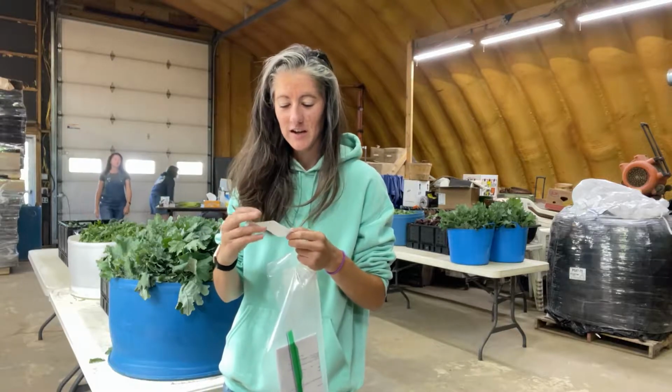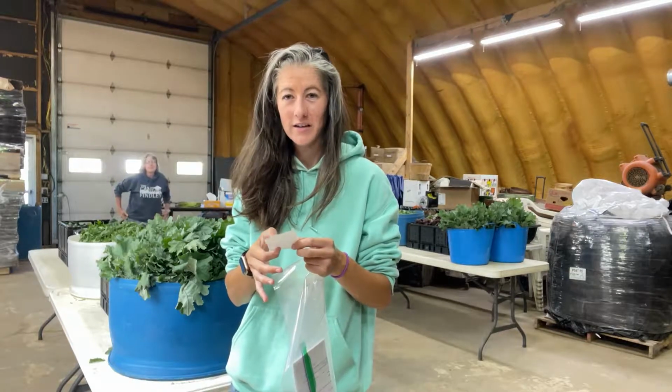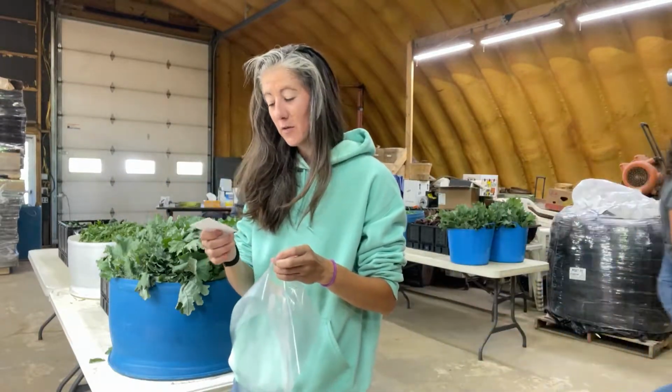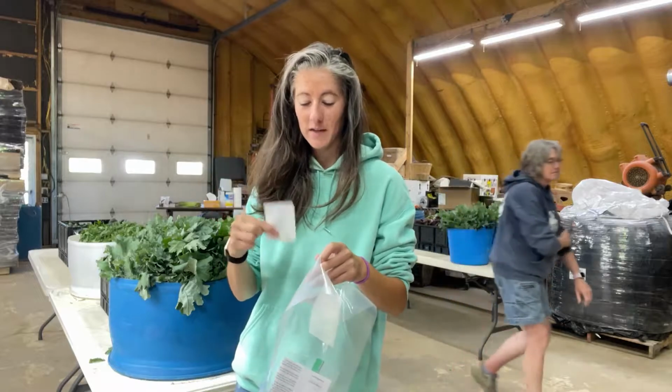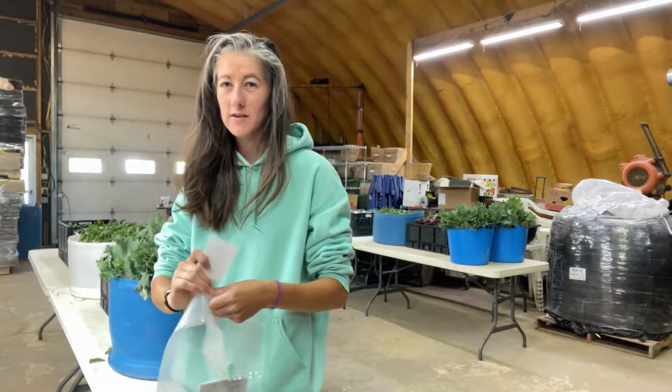With everything that they get. So this person is getting one Mizuna, a snap pea, a Tatsoi, and a lettuce. And since we don't have lettuce yet, we stick this back in the bag, and then once it comes, we'll put them in each person's bag who wants it.